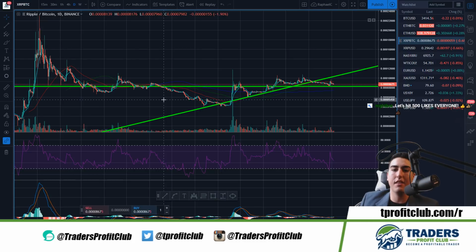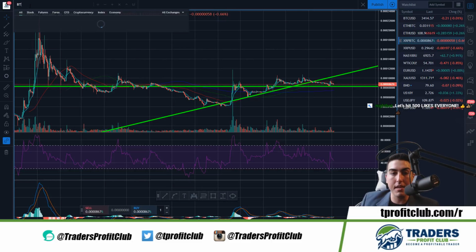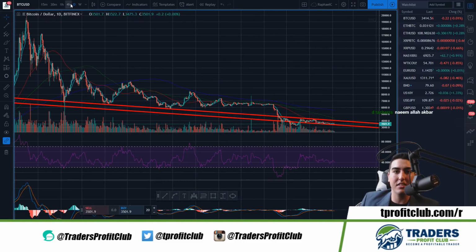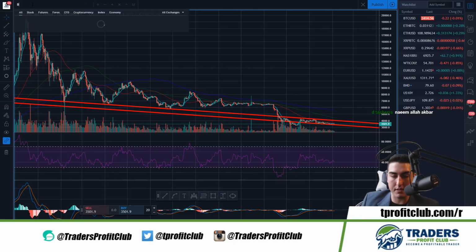So understand the fact that the altcoins that are going to be here during the accumulation phase of Bitcoin, which is starting to be a point of focus, at least for me as an analyst, being the fact that we're in this pennant. And if we go to this daily chart on the Bitcoin USD chart, let's go ahead and pull up this Binance chart.